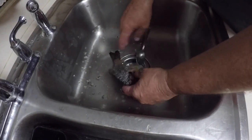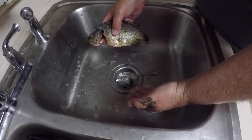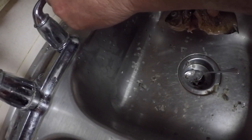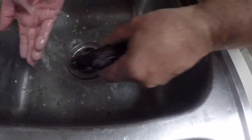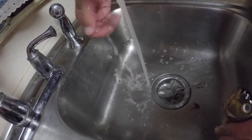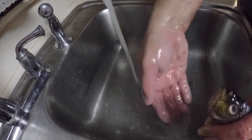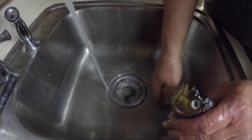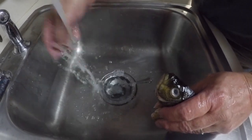Okay, so now that we're done taking the scales off, and this is the reason we did it in the sink. I know a lot of you guys don't have an outside area, but if you do it in the sink, you can rinse most of these scales right into your sink trap. And then if you use a spoon or even your fingers, you'll be able to get these scales out without causing a clog in your sink. Okay?